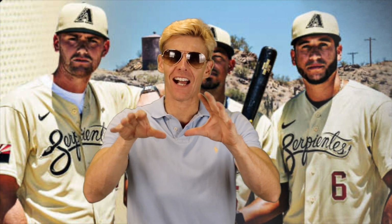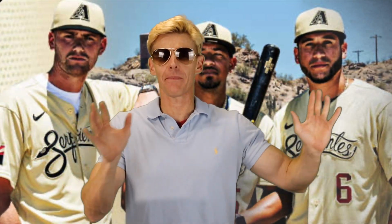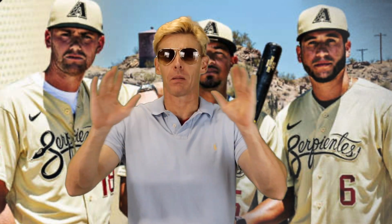Now, when I first laid eyes on the Arizona Diamondback City Connect uniforms, it had a deep and profound effect on me personally. When I saw it on Instagram, I immediately fell asleep. I've tried sleep aids throughout the world. I've had insomnia problems. Anybody else that has insomnia, you just look at this uniform and you will immediately fall asleep, because this is one of the most bland, plain uniforms I've ever seen in my life.